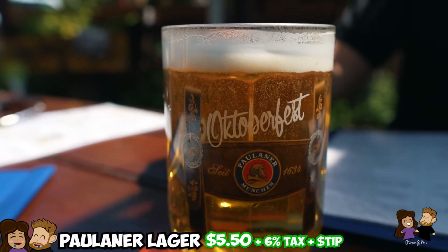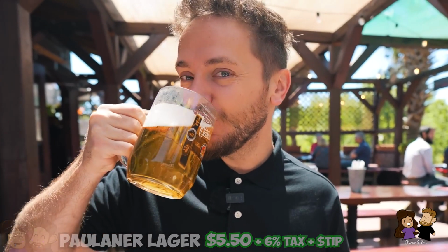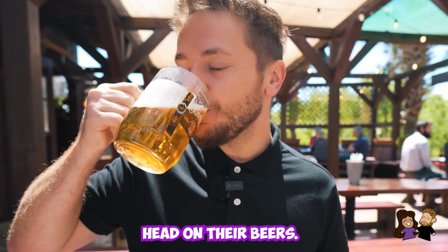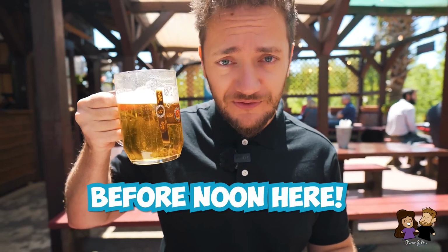It's a full pint. Just the crown is a little flat, but it's expected in this country. Yeah, Americans don't like that much head on their beers. Oh, it's good. Good beer. Good time for a beer before noon here.